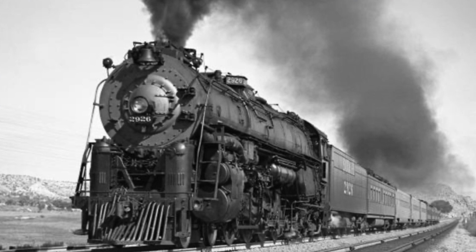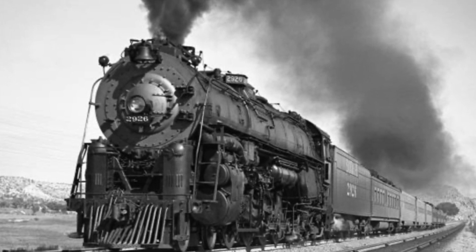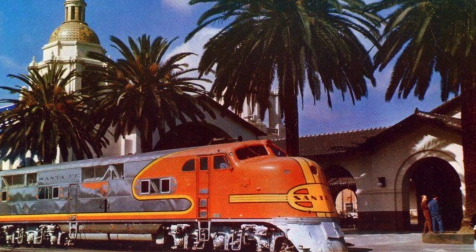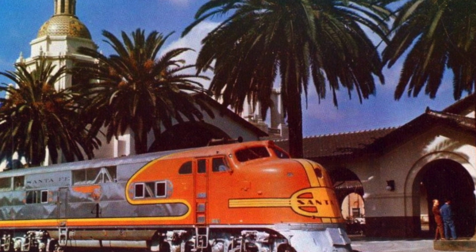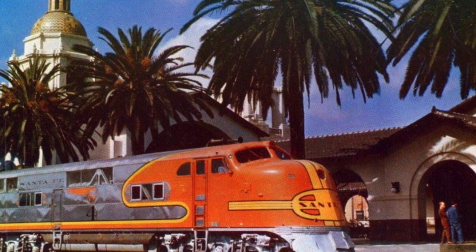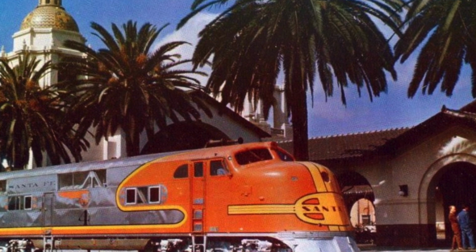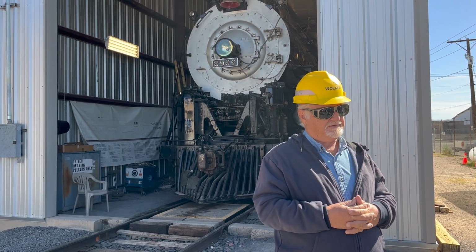But then in the 50s, the diesel engines finally started to take over. Santa Fe was able to get the diesel engines, and they got those beautiful engines called the war bonnets. They were red, silver, with a yellow stripe. They were considered the most beautiful diesel engines in the United States. And they put those on their passenger trains. So our big girl here went back to freight service.